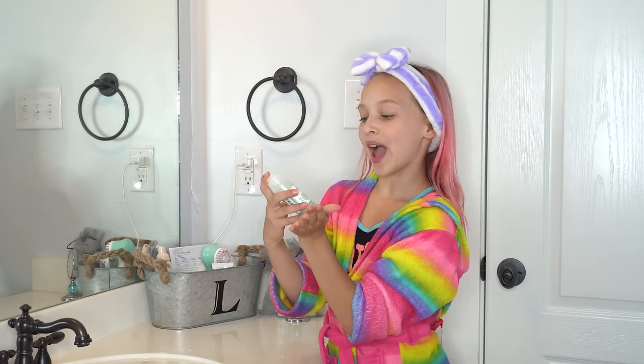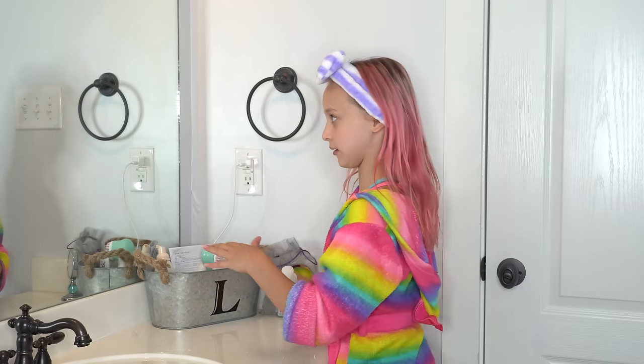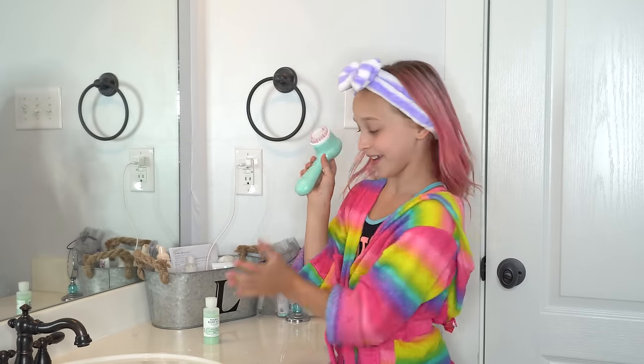I like to use my Enzyme Cleansing Gel. What it looks like, it smells delicious and I want to eat it. But I can't do that because it probably would not taste good. Don't eat skincare things. And I'm also going to use my Clarisonic, and look, they even match. I just noticed they match.